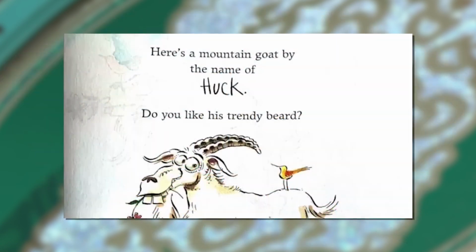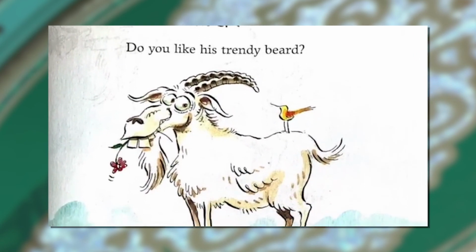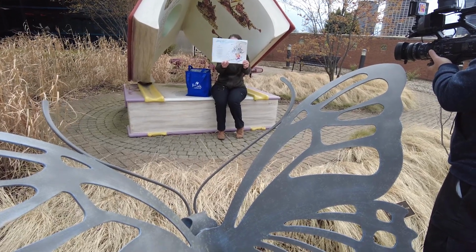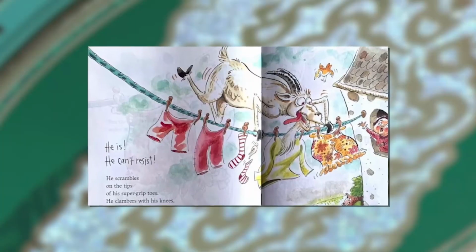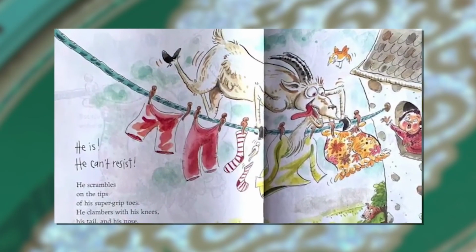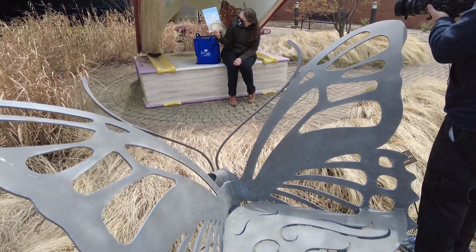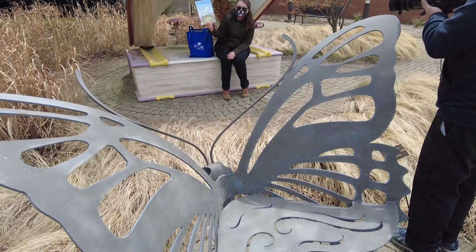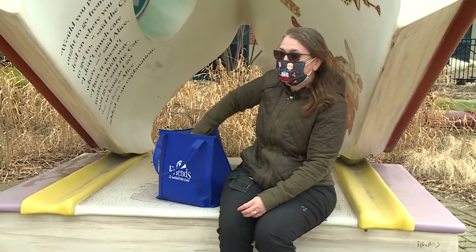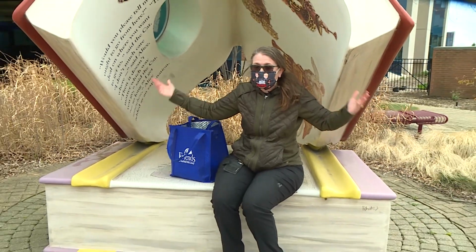And this is just a hilarious book all about our friend Huck the goat who runs amok. He loves flowers. He'll do anything, and I do mean anything, to get his teeth on some flowers. So he runs all through town constantly being thwarted in his efforts to get flowers. To see if Huck succeeds, read Huck Runs Amok, story by Sean Taylor, art, pictures by Peter H. Reynolds.